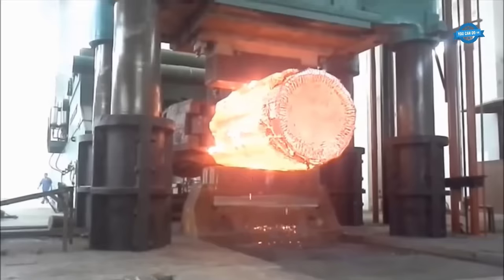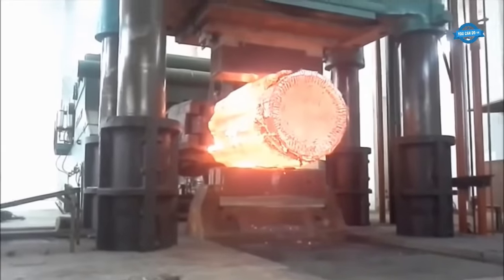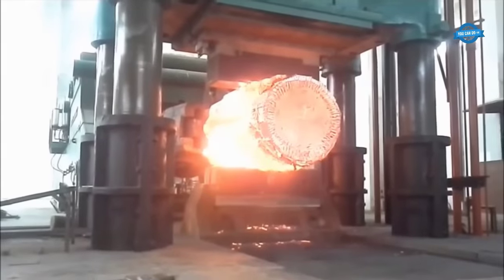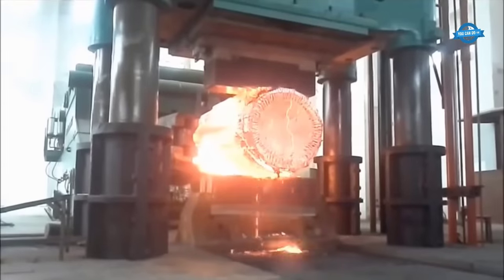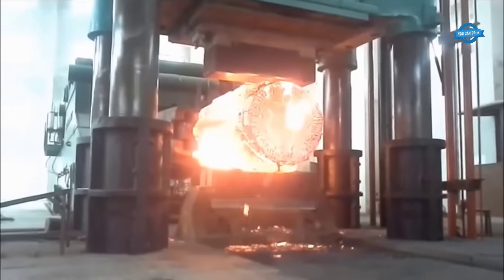The 5,000-ton forging machine has a capacity to apply up to 5,000 tons of pressure, which is enormous. This force is enough to shape even the toughest of metals like steel or titanium. The metal workpiece is slowly shaped and compressed between the two dies, and the hydraulic pressure is maintained until the desired shape and size is achieved.